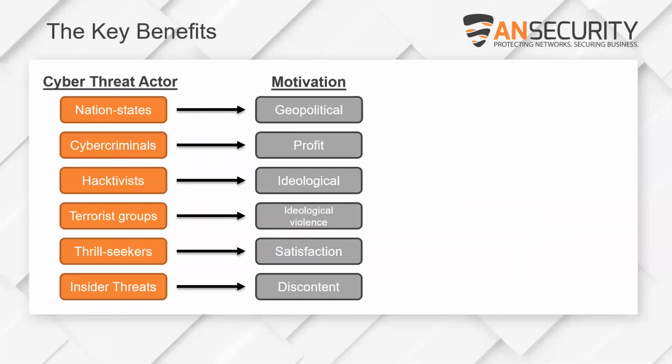The key benefit from Cyber Essentials, and I should stress that here at ANSecurity, we wholeheartedly agree with this statement, is that if you just implement the 5 technical controls, and I'm going to go through those briefly in a second, you are going to be stopping the casual attackers. I think more importantly, you're going to be less of an attack threat for those determined attackers. And it's those determined attackers that are the ones that cause the real big threats to your organization.